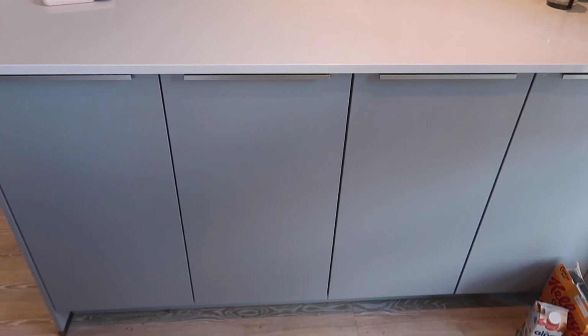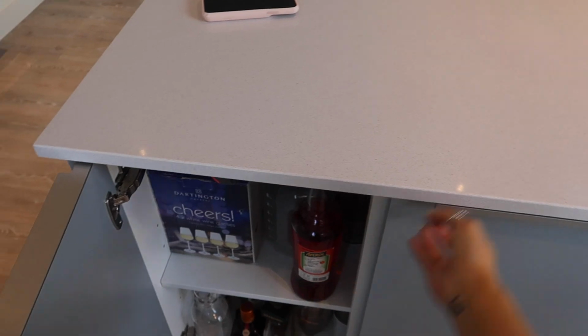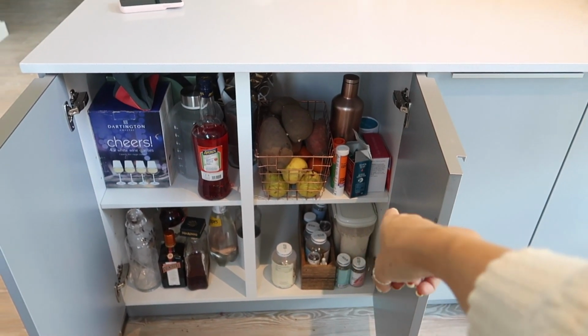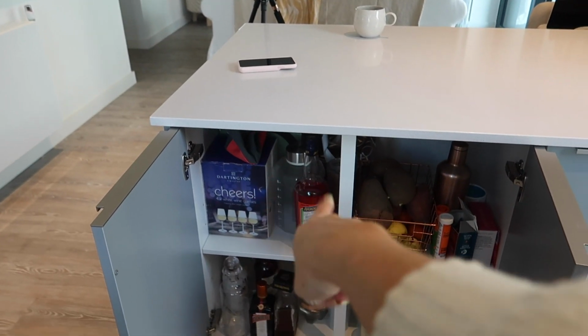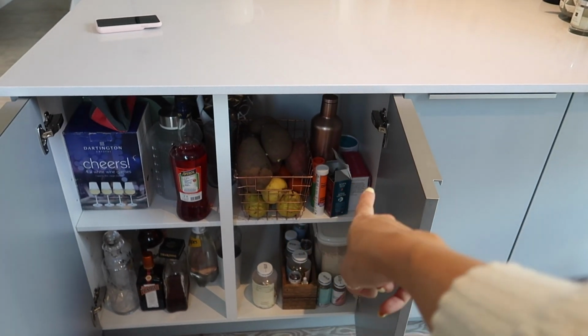is 2 massive cupboards, which I didn't think through when I moved in. So in this one, we've just got random stuff thrown in. There's vitamins and stuff down there, protein powder. We've got alcohol. We've got random bottles and storage stuff for random things. And then we've got my potatoes and my fruit, and then more vitamin bits. So that's just a dumping cupboard.